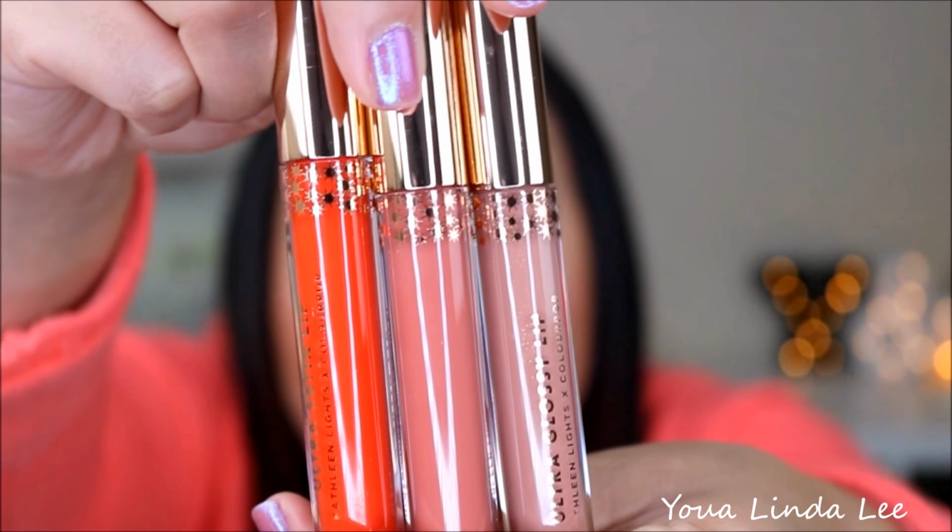Here it is once again. Like I said, it's no surprise, I love Colourpop, their Ultra Satin formulas. And I am wearing Dreamy. It looks a little bit more muted in the tube, but actually it's a little bit more vibrant on the lips, but it's really pretty. I like it.